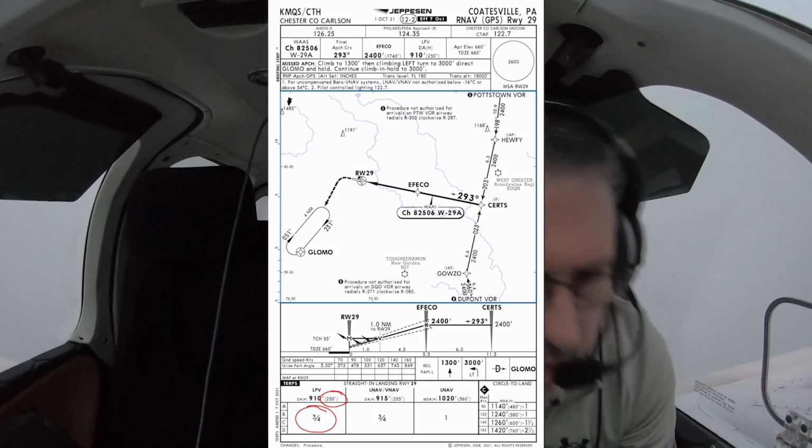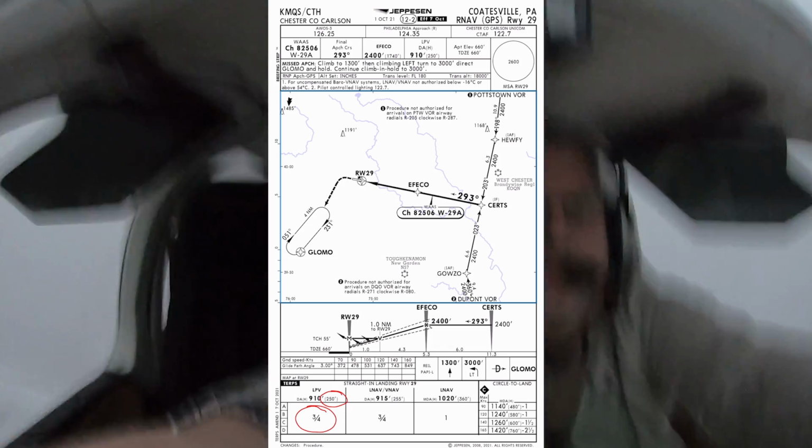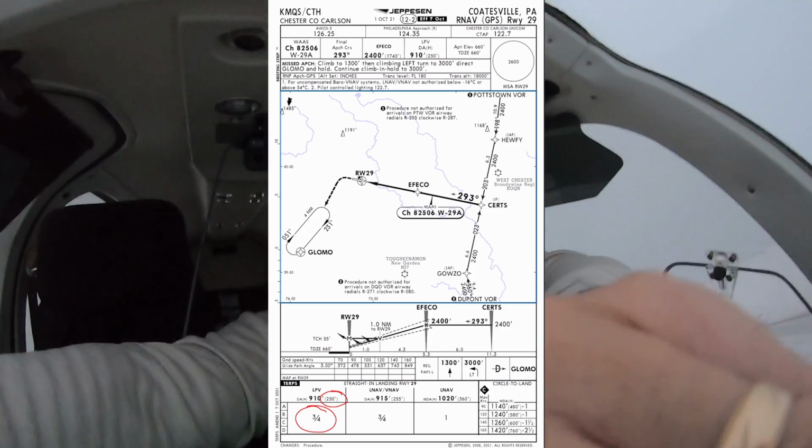Since I had over 5 hours reserve fuel, I decided to shoot the approach anyway to see if I could get in, with the intention that I was most likely going to have to execute a missed approach procedure.